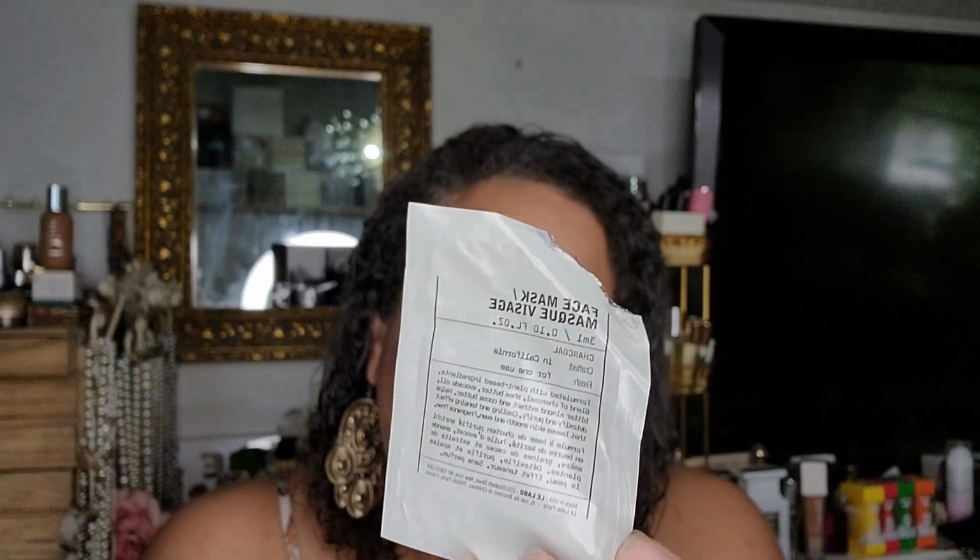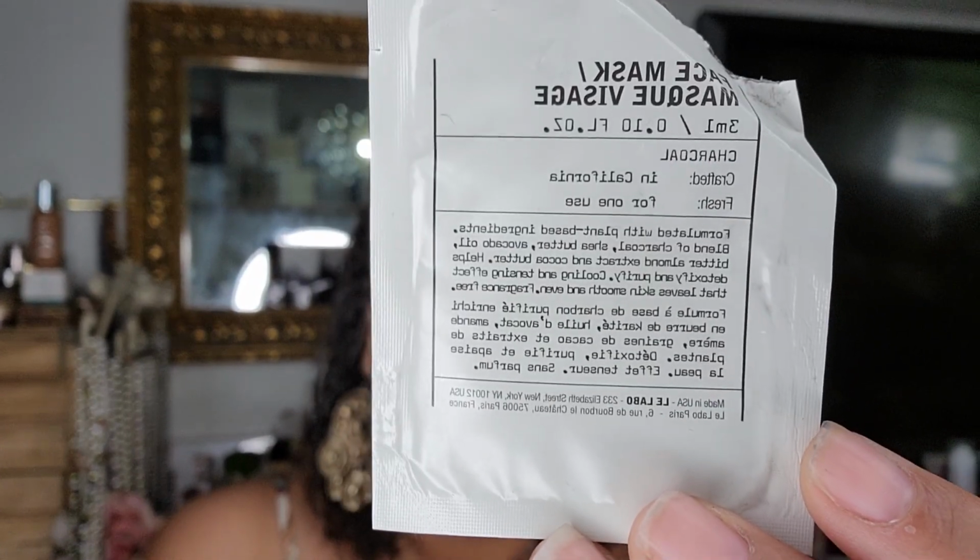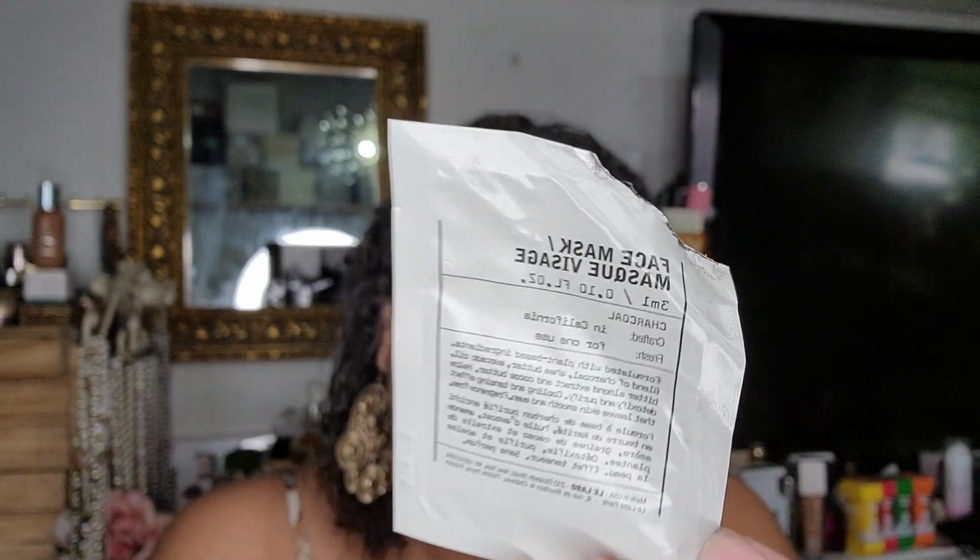I want to actually let you guys know what I've been doing. Today I did a face mask with the Labo, and I got this in a sample pack that I bought from Mercari. You know how I buy all those samples to try. And this is called the Charcoal Face Mask from the Labo.